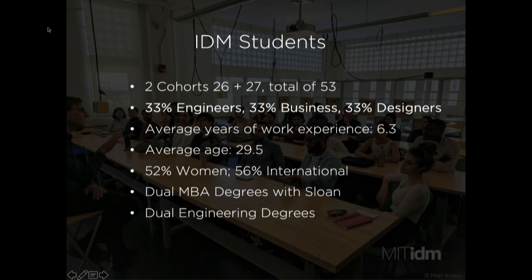We give a Master's of Science in Engineering and Management, but some of our students decide that they would like to do a dual degree with Sloan School. So they'll get their MS from us, and they might get an MBA from Sloan. That turns into a 3-year kind of experience with us. Many other programs here at MIT do dual degrees with us. And in the engineering school with computer science or mechanical engineering or wherever.